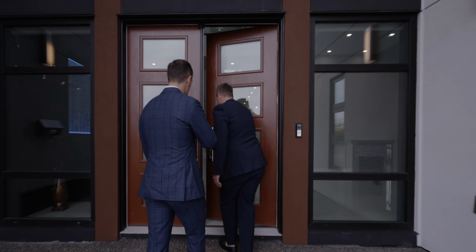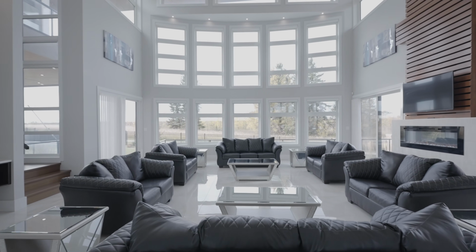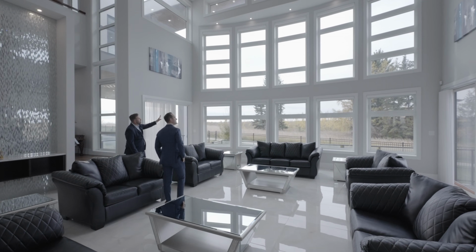Stepping onto this property is like walking into an alternate universe of modern luxury. Incredible open floor plan from floor to ceiling. The designer spared no expense in crafting this breathtaking owner's retreat.